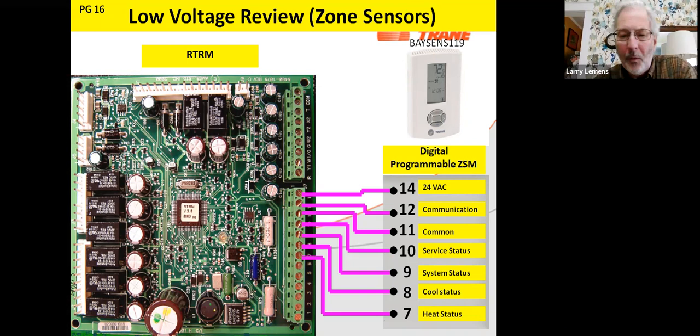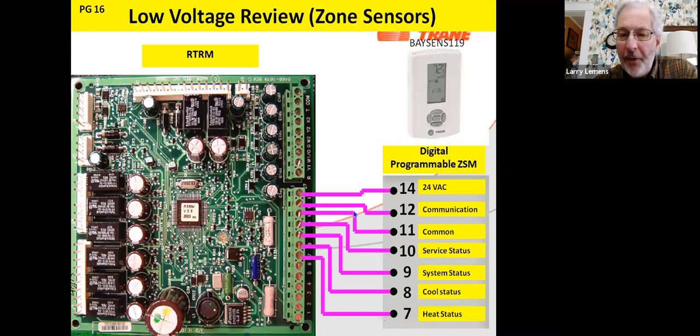So what that means is 7, 8, 9, 10 are actually indicator wires. And this gives you your status, your heat, your cool, your system status, you know, service status. Number 11 is your common wire. Number 12 is your communication. So now it becomes a communicating thermostat, and all the communication is done on number 12. Number 14 is just there to light up the display on the thermostat. So these are all 32-volt DC terminals.